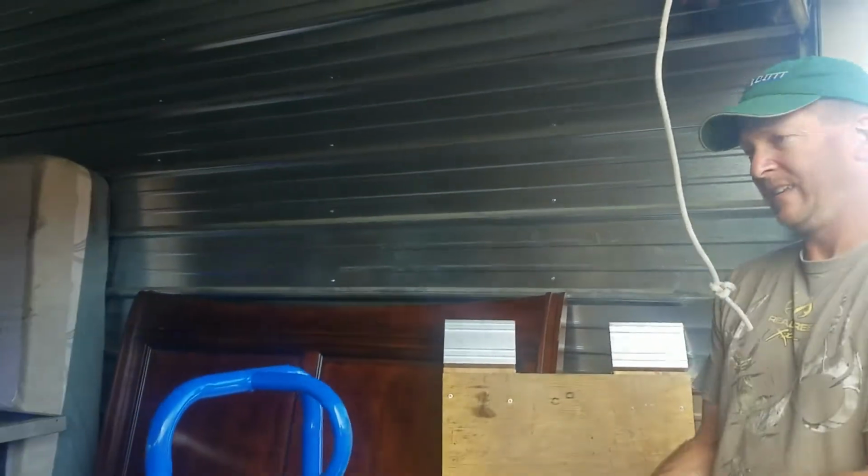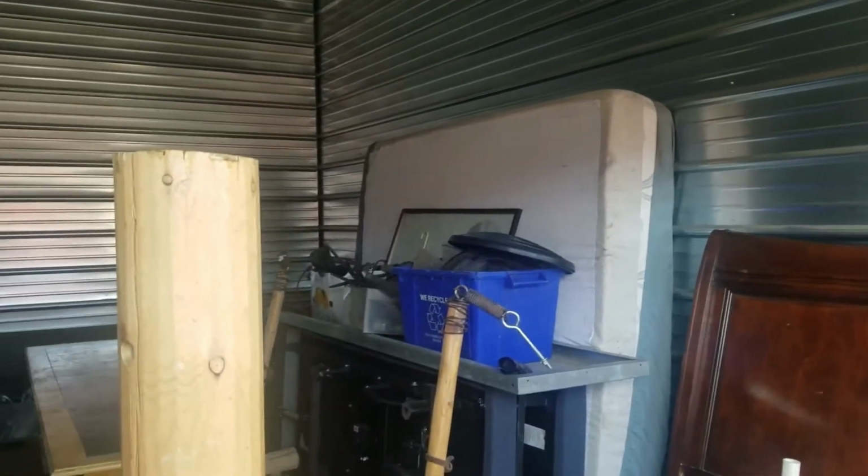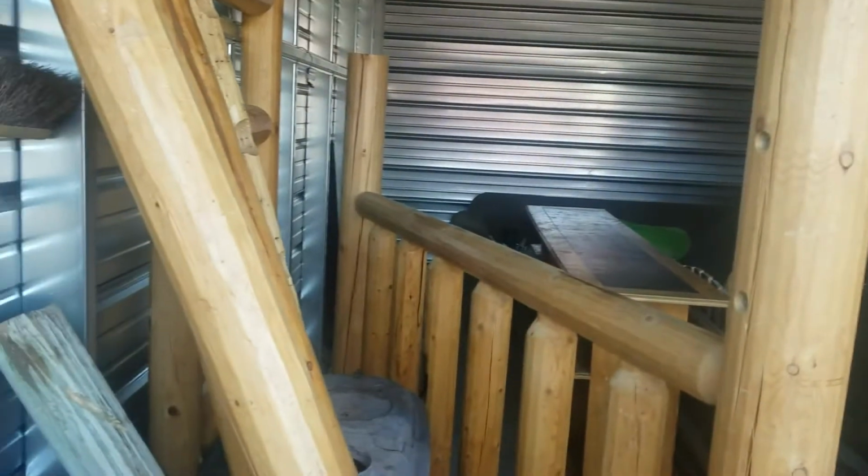So we're getting down to the end here. I worked all day on it. Well, I worked from about 11 o'clock till about 4 o'clock because I took a load to the dump. Got pretty much everything loaded in the trailer except for the bigger stuff that's gonna have to just go in our storage unit for now because the trailer's full.